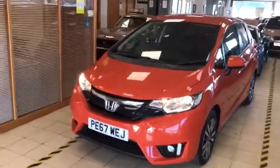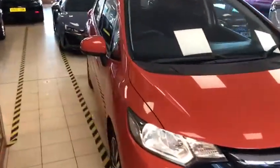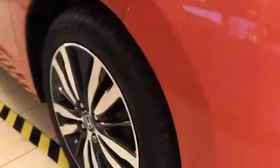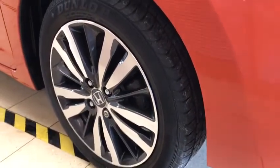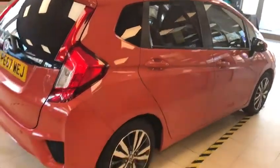I've been around the car personally. The only thing I've noticed is a couple of the alloys on the left hand side have been ever so slightly grazed. There's the unmarked alloys. Diamond cut for a nice little touch. But we'd obviously take care of the ones that were marked. You've got privacy glass on those rear windows as well.